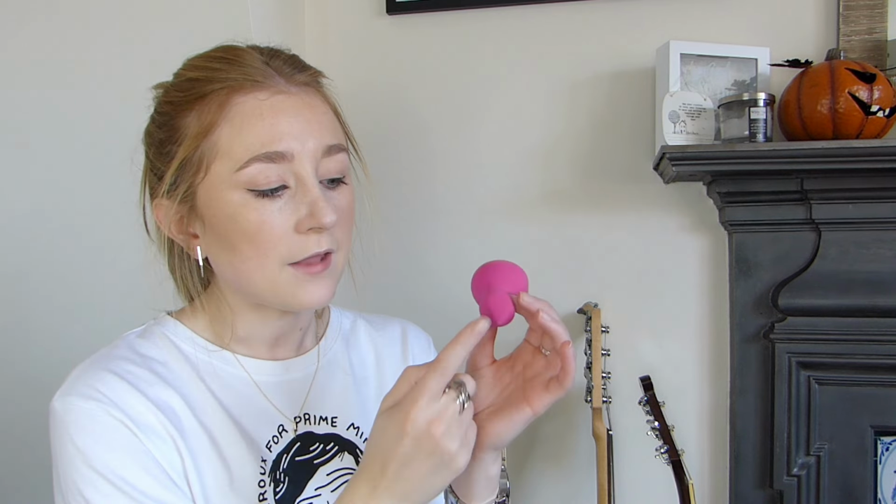I find it easier to hold, and then you just use the flat part to go all over with your foundation. It's a bigger surface area than the orange ones are. And then this end, it's fantastic for travelling because it's all in one.